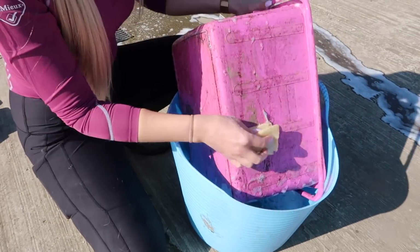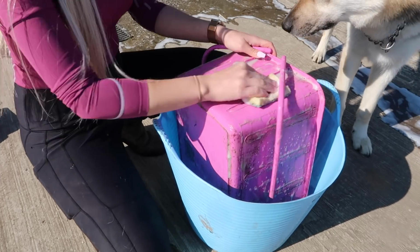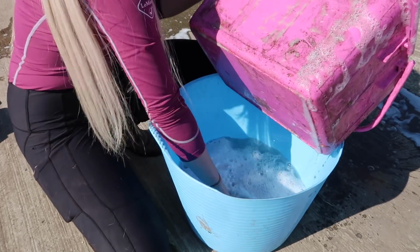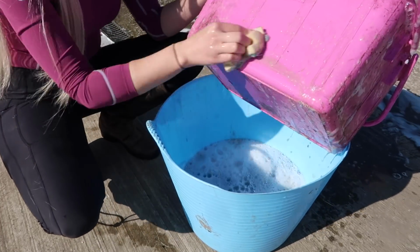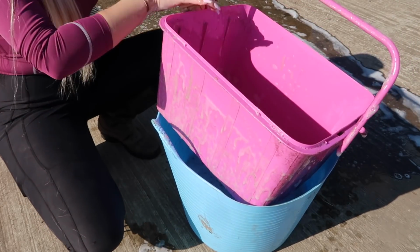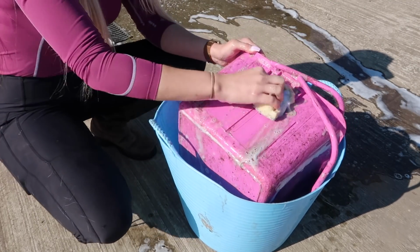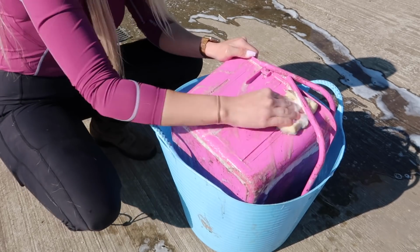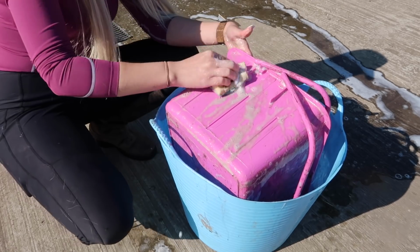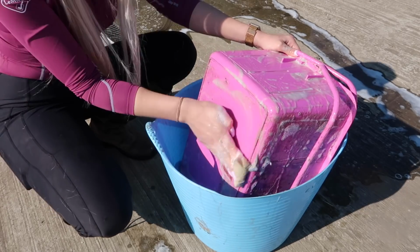So now it's time to clean the main section of the grooming kit. Normally when you've used it as a little washing up tub, the inside's pretty clean already. So I like to fill a big tub trug full of water and Fairy Liquid again. This just makes it easier to clean. You can just use a hose pipe and then Fairy with a sponge if you want, or if you don't have a tub big enough. I just tend to pop it in there and scrub it all over, and it is amazing how clean you can get these guys. Again, use a brush and then use a sponge, and it literally had my grooming kit looking like new again.